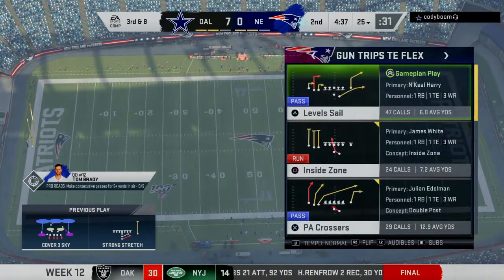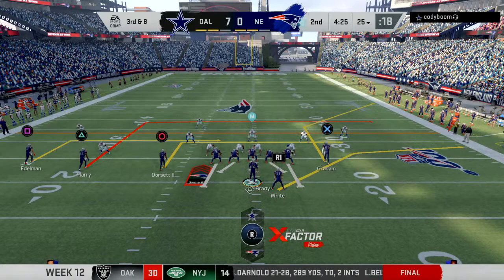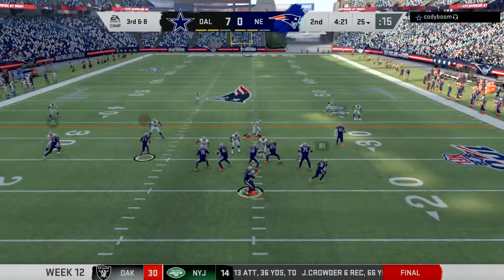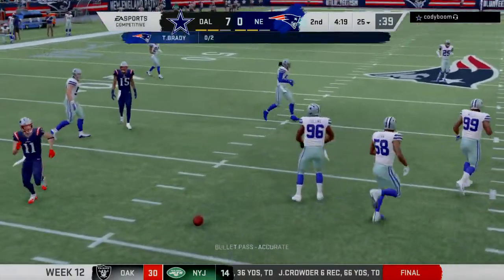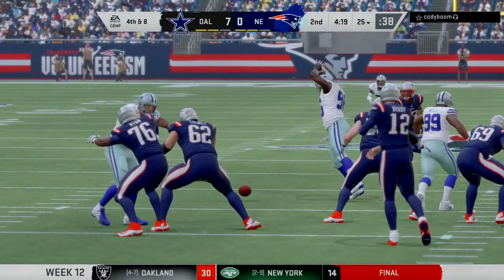Force the incompletion on 1st down. Then you're able to shut down the running play on 2nd. Yeah, I wouldn't be surprised now. A little bit of pressure going at the quarterback in an expected passing situation. Brady. Oh, he almost had the rare interception. The big fella couldn't hang on, though.